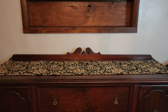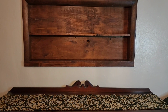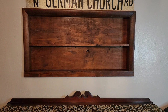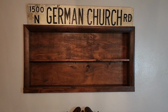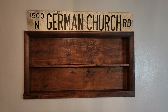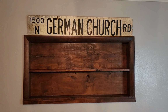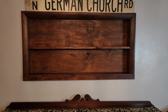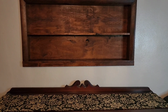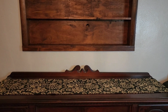Well, guys, another blank canvas to work with. This is in my dining room. We have an old piece of furniture from my grandmother and a cubby in the wall that was here. When we moved in, they actually extended and added on to this house. So this would have actually been an exterior window that they just converted over into a shelf. So we are going to use that and pack it full of goodness.